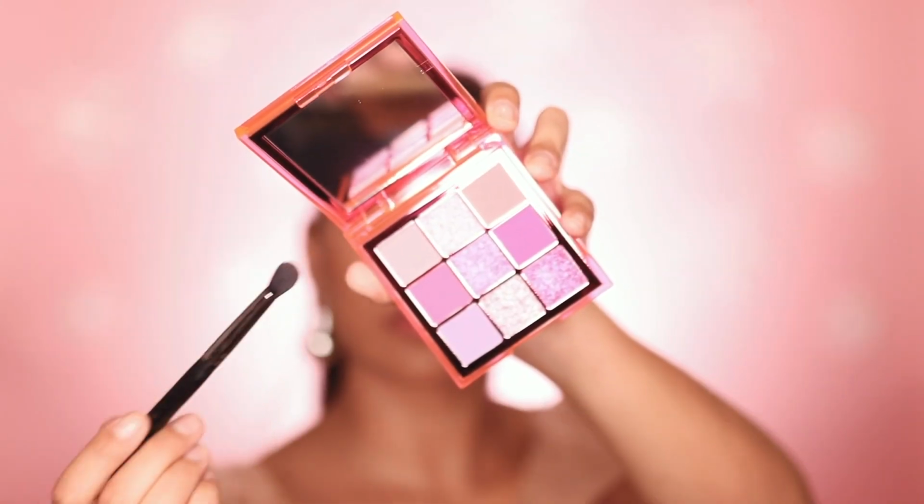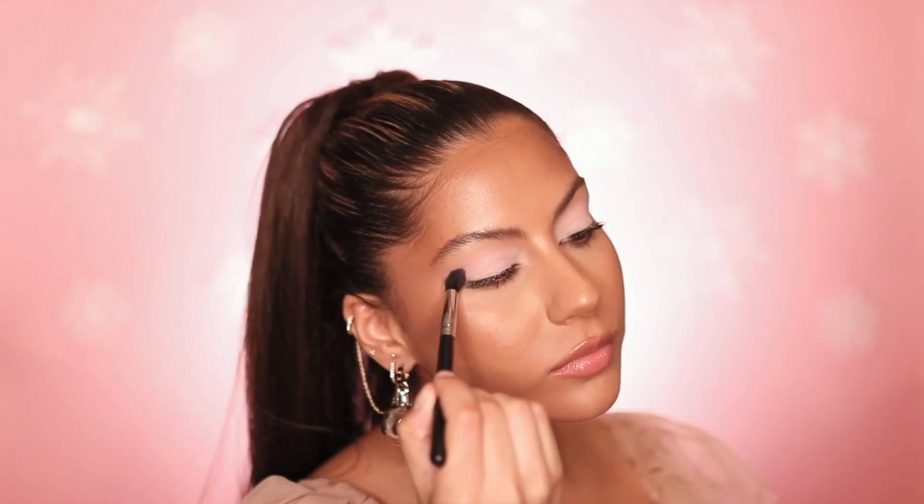So now that we've gone in with that gorgeous pastel pink color, we're going to deepen up the pinks a little bit more to match the actual perfume. So I'm going to be using this color right here from the Huda Beauty Neon palette. And I think I'm going to go in with this darker pink around the outer corner.